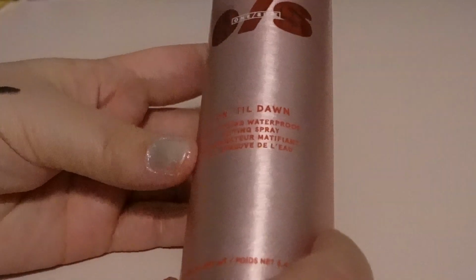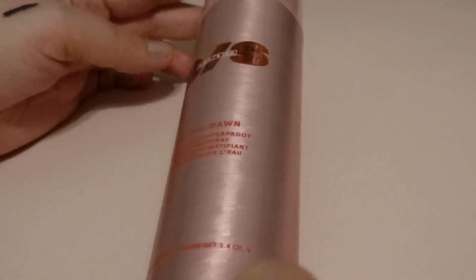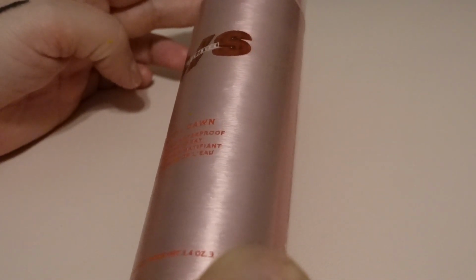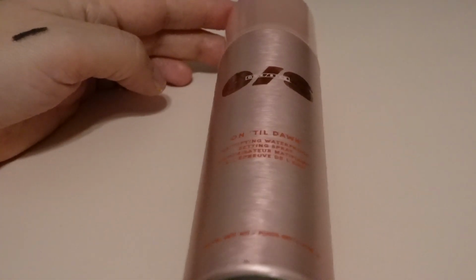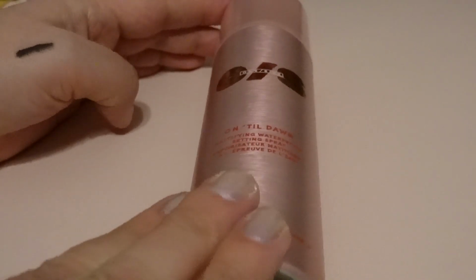And then I have my current setting spray, which is this one from One Star. It's the On Till Dawn Mattifying Waterproof Setting Spray. This does not do much of anything for me. I don't know what it is, but I feel like I still look oily, greasy, whatever, even with this.